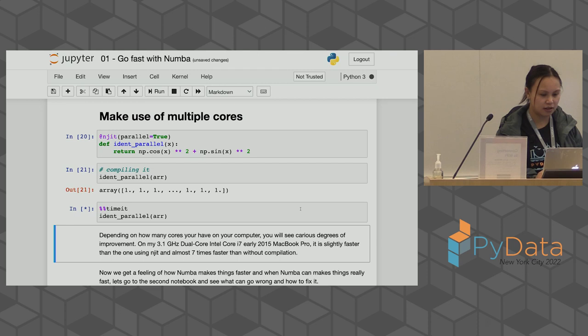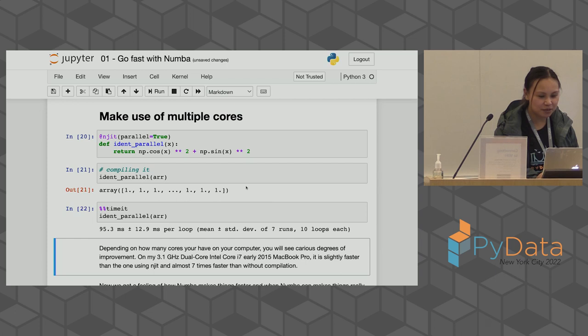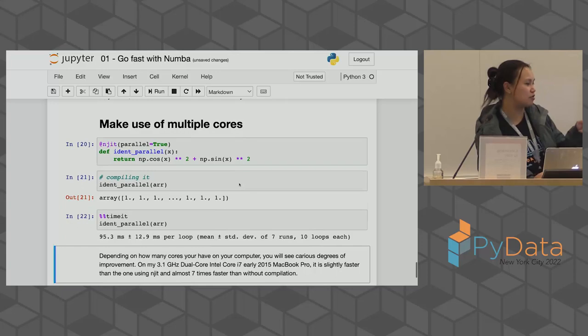So to see, why is it so long? It's so different from what I saw when I was at home. So you can see that it's 95.3 milliseconds. This is running the trigonometry thing, right? So let's look back at the vanilla trigonometry. How long does it take?